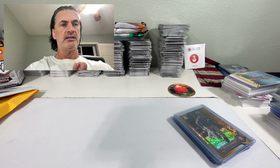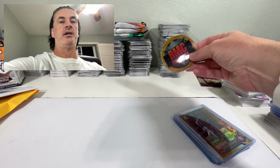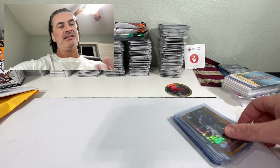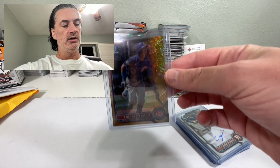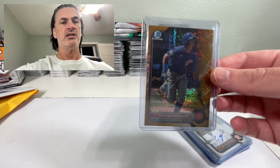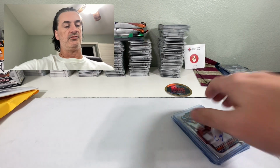These are from the same seller. I have some other things coming from this seller, so I'm not really going to give much of a recommendation first. This is the seller here on eBay. Stuff was decent. Most of the stuff I'd say was in the 9 range. This Hernandez here, it's a non-first. Shimmer to 50, $4.25 for that one.